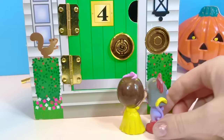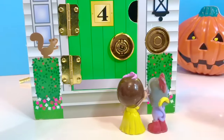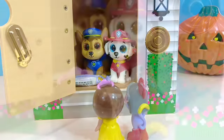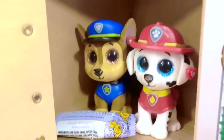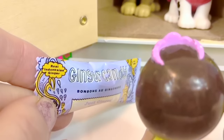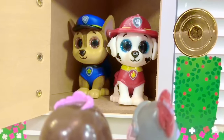They're at the next house. Let's ring the doorbell, Boots. Trick or treat! Oh, it's Marshall and Chase from Paw Patrol. They give Dora and Boots a ginger candy. Ooh, I love ginger, says Dora. It can be a bit spicy, but when I have a tummy ache, it makes my tummy feel better. Happy Halloween! Thank you!